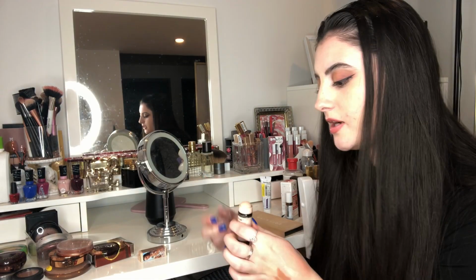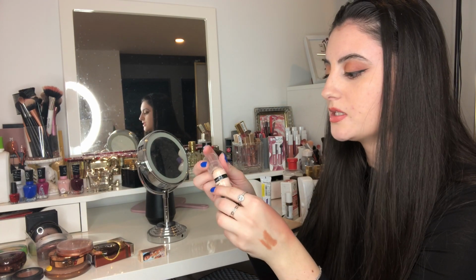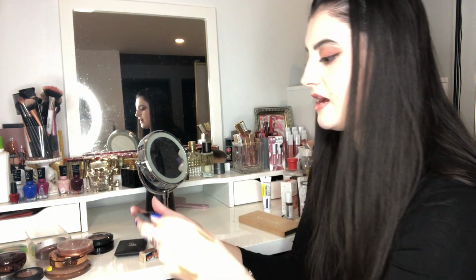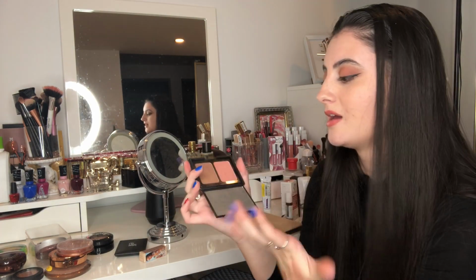I'm also gonna get rid of this Wet n Wild highlight stick. Although this is actually a really nice stick for highlighting, I just usually use concealers. I don't really reach for this, so I'm just gonna get rid. I have a brand new bronze booster, so obviously I'm not throwing that out. I have this little duo from e.l.f. Great formula on this, but I've again had it for a really long time.